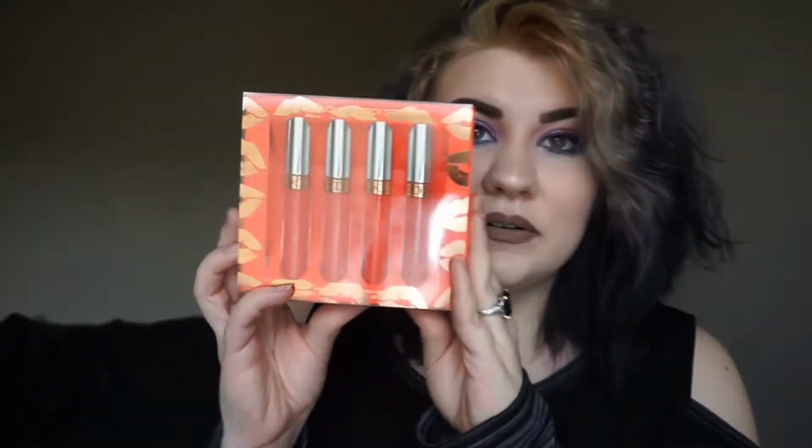Another Anastasia product that I recently just found was this little lip set. That was $14.99, and I actually got this from Marshall's. Whenever I do my TJ Maxx hauls, it's normally stuff that I got from TJ Maxx and Marshall's, because usually where I get my stuff, it's interchangeable. You can normally find everything at both stores around me. So some of the stuff is from Marshall's and some of it's from TJ Maxx, but normally you can find them at both stores.